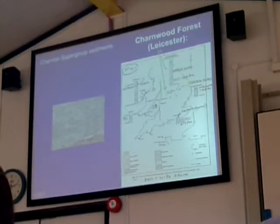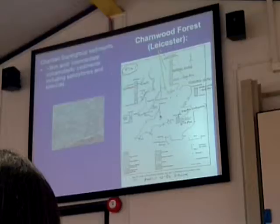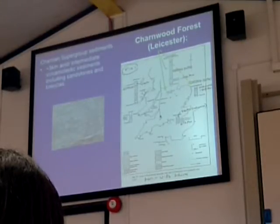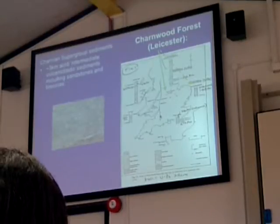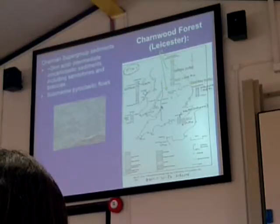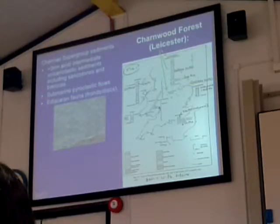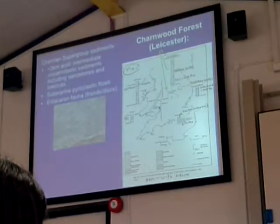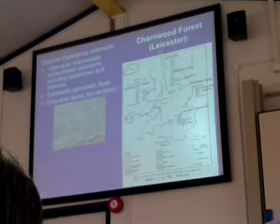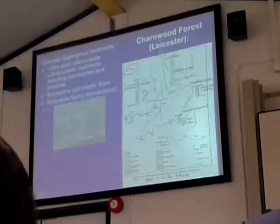Starting in Charnwood Forest, the sequence there consists of the Charnian supergroup, where there's about 3 kilometers of acid to intermediate volcaniclastic sediments. Those are sediments of volcanic origin, and these include sandstones and breccias. There are submarine pyroclastic flows, a fauna of this particularly wonderful creature here, which you may even have seen in the field.